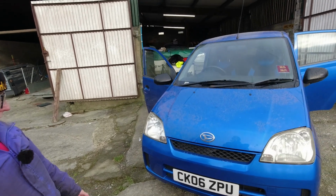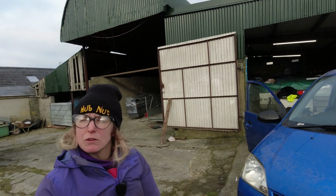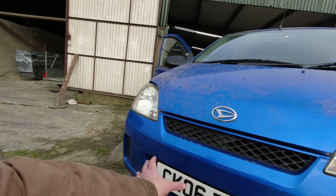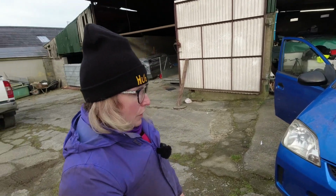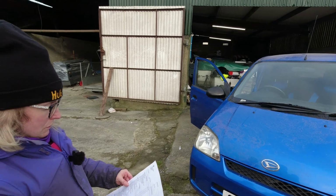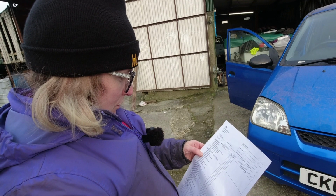If she was an actual import from Japan, she'd have a tiny little number plate on one side, and it wouldn't be blocking the radiator, which is why the number plate is offset. But that is not an MOT fail. No, but could you legally have the offset one? Yeah, especially if you say, oh, she's an import. Okay, but she isn't, so we're not going to do that.